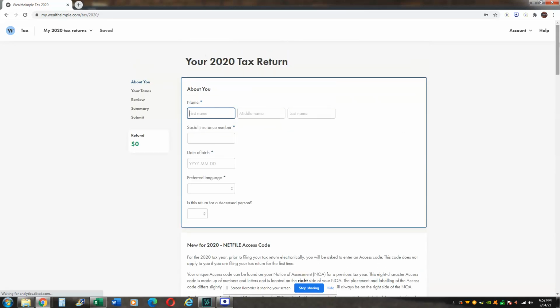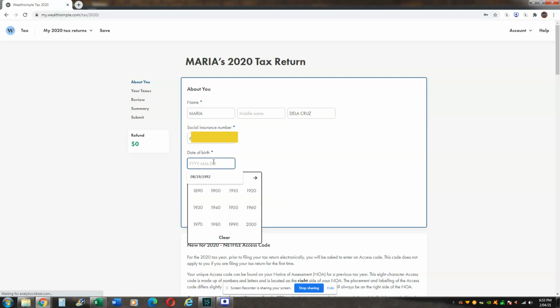Okay, so let's go ahead and start. So enter natin yung name ni Maria. Maria de la Cruz. So her SIN number. So for the SIN number, I'll be using a real SIN number. I-blurred ko na lang kasi pag nag-enter ka dito ng SIN number that's not real, magre-red siya. You won't be able to continue. So let's just say ka-birthday ko si Maria. Fill out nyo lang information nyo. Siyempre, alam nyo naman yung information nyo.